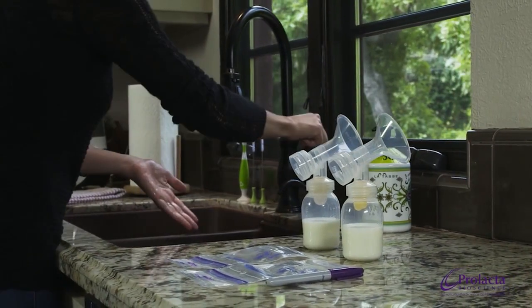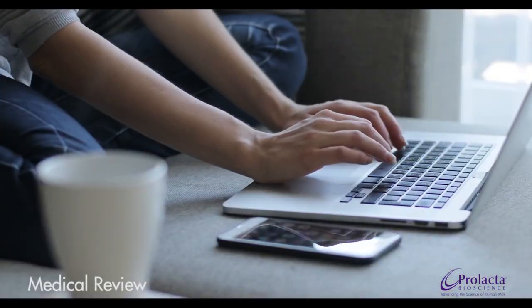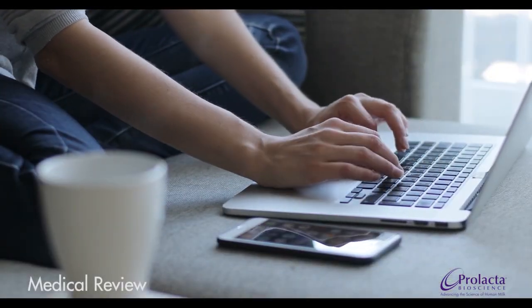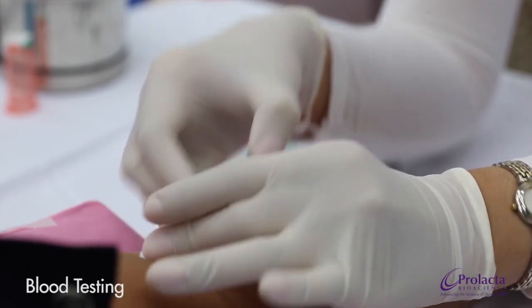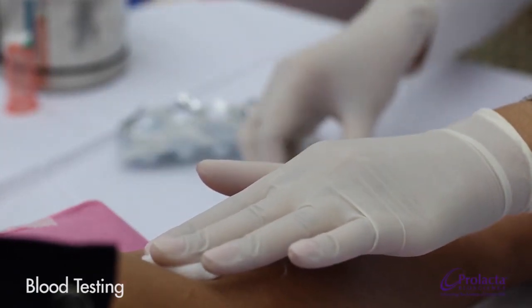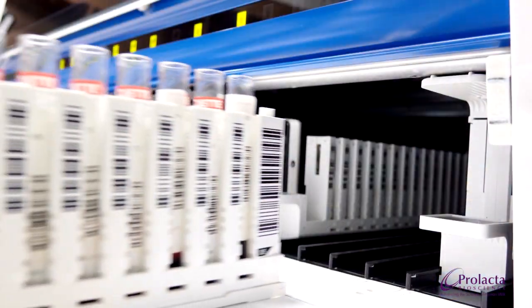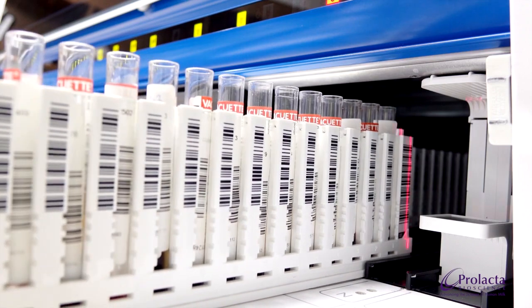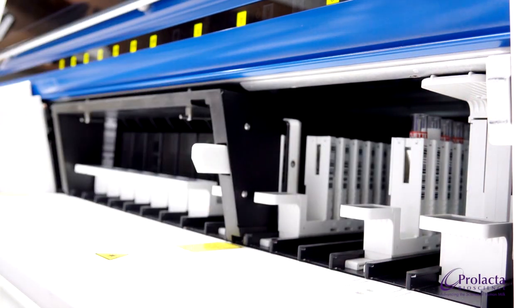Creating our human milk-based products starts with our donors. Each potential donor undergoes a medical and social screening. We also arrange for an at-home visit by a phlebotomist to take a blood sample. The blood sample is sent to a national laboratory and is tested for HIV 1 and 2, HTLV 1 and 2, hepatitis B, hepatitis C, and syphilis.